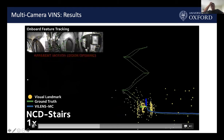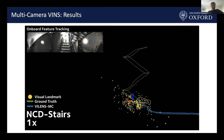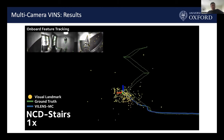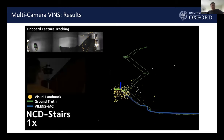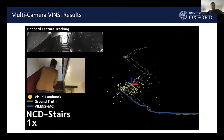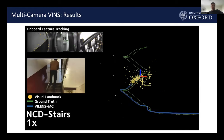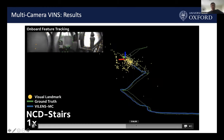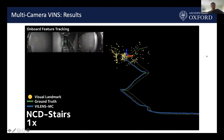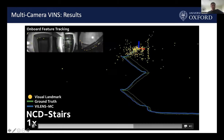And here you can see another example going up a very narrow corridor. It's in a college in Oxford. It's a building that's about 500 to 600 years old. And as you're moving up through the narrow staircases, there's a lot of change in the visual features that are being tracked at any particular time. And by being able to switch between forward or lateral facing cameras, we're able to track motion going up this very narrow environment. And we're obviously not paying any particular attention to where we're facing the cameras. It's just that by having that multi-sensor odometry, we're able to merge between them.